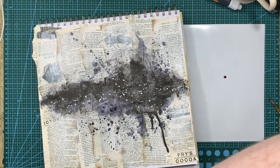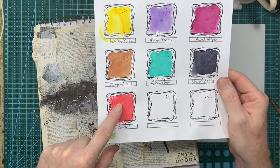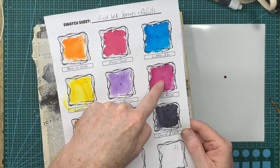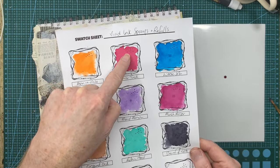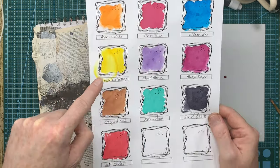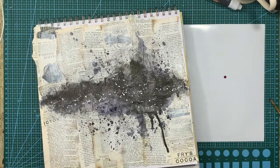Hang on. Here's my colour charts. So this is the Will Scarlet down here. That's the kind of colour. I could have gone with Much Miller, which is a bit more clarity. Could have gone with Fry Tuck, but that's a bit too magenta-y. Will Scarlet is the kind of red that I wanted.